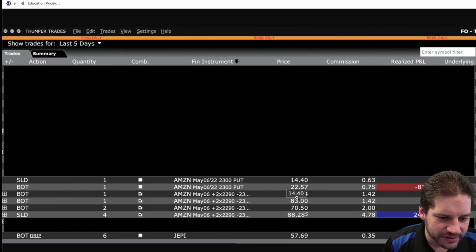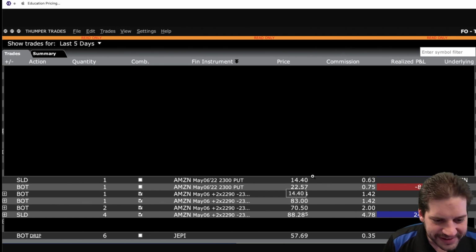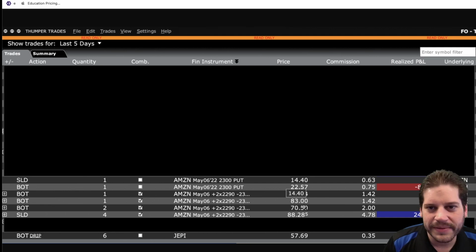I think it cost $104 to open up the original one here. And then later in the day, I doubled down on it. So I added another position because it costs less. And then I put on two more. So my average cost basis got lowered significantly.